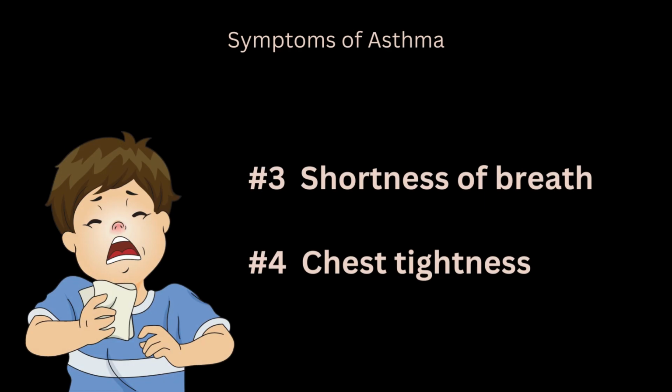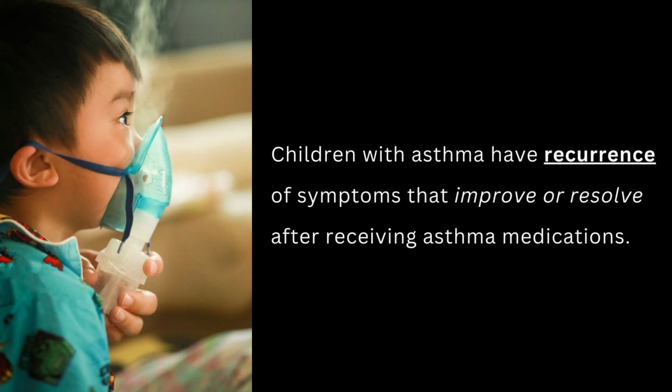Other symptoms of asthma include shortness of breath or trouble breathing, and chest tightness if the child is old enough to describe this. Similar to cough and wheezing, these symptoms also appear in certain patterns after common exposures and during certain seasons. For a child to be diagnosed with asthma, there must be a recurrence of symptoms that improve or resolve after receiving asthma medications.